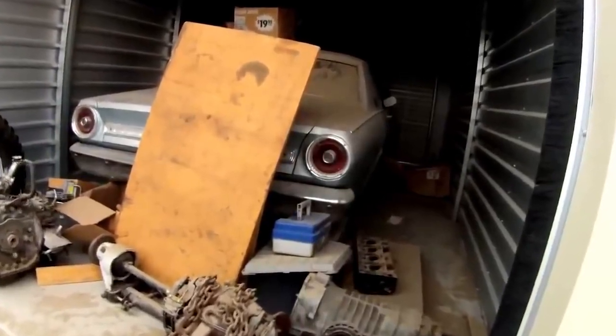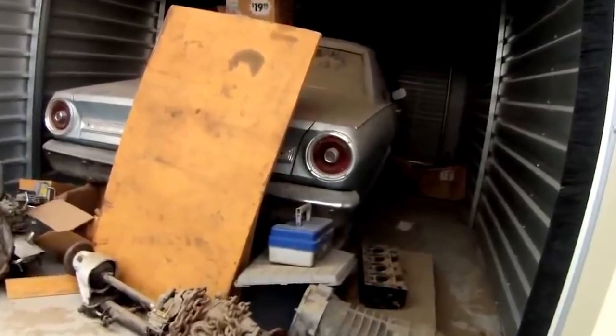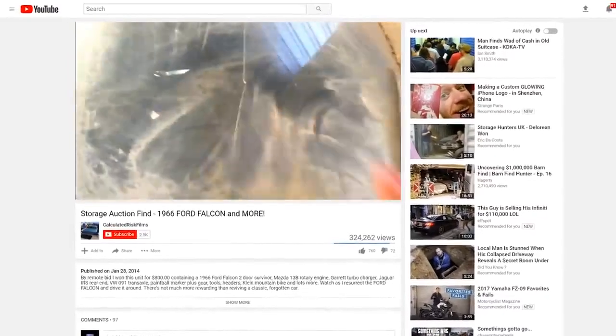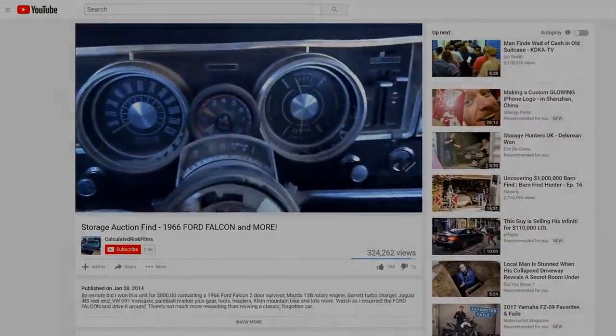I mean, not only was there a classic 1966 Ford Falcon 2 door survivor, there were other car parts as well, including a Mazda engine and parts of an old Jaguar. Best of all, the Ford was still in good enough shape to salvage, which means he could be driving the vintage car around the mountains soon enough.